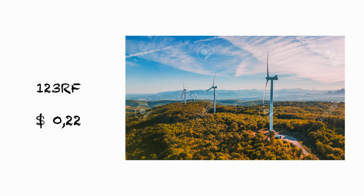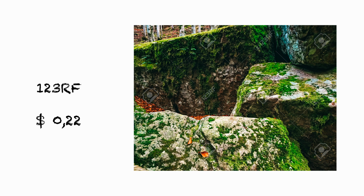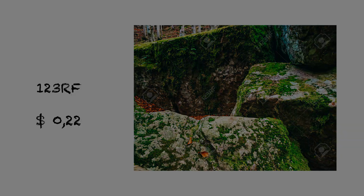The second one is 123RF. In total, 3 photos were sold, all for 22 cents. One of them is a wind farm in the mountains during sunrise. View from above on a small lake in the forest. And the last one, limestone scales in a national park covered with moss. Total earnings 66 cents. Let's move to Dreamstime.